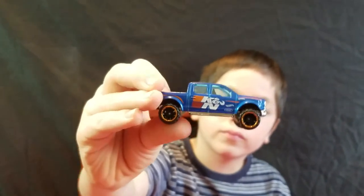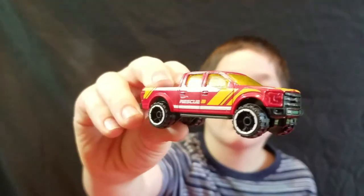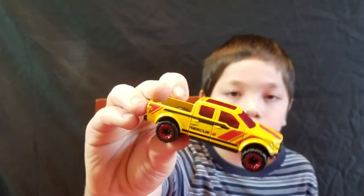F-150, K&N. Another K&N. A lifeguard one in red. The K&N was this year? Yellow one. The K&N, was that 2018? These two, the white and the blue one, right? And then those were last year's probably, the yellow and black and red one? No, I think the red one might be last year's. I know the yellow one's not this year's.